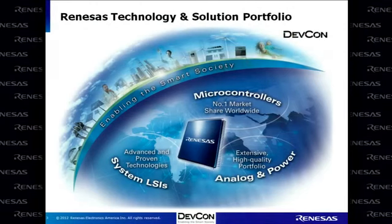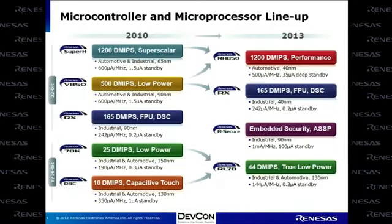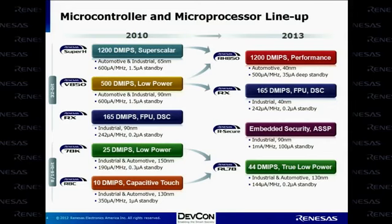So this is the Renesas portfolio of products. Renesas is mostly known for microcontrollers, but we also have system LSI and analog and power. The portfolio of products moving forward since we merged, as you know, NEC and Renesas merged in 2010, and the products were basically the two companies' products.